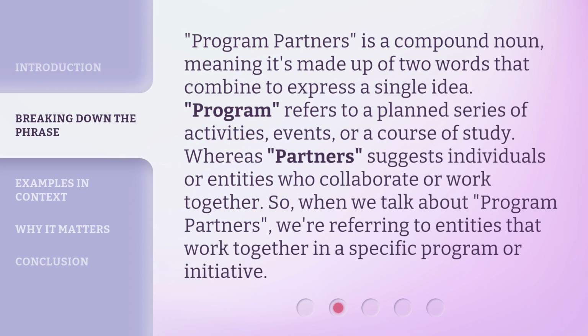Program partners is a compound noun, meaning it's made up of two words that combine to express a single idea. Program refers to a planned series of activities, events, or a course of study, whereas partners suggests individuals or entities who collaborate or work together. So, when we talk about program partners, we're referring to entities that work together in a specific program or initiative.